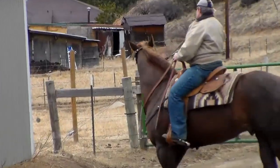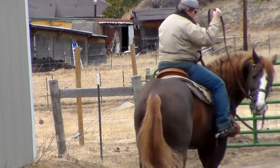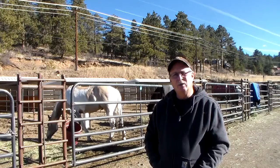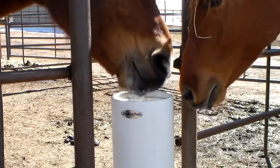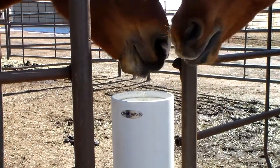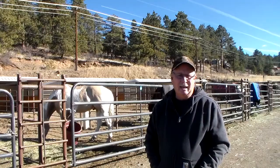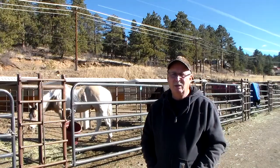We have a training facility here in Conifer, and so we have new horses coming in and out all the time, but we have a tendency to put those horses next to a horse that understands the drinking post. So it helps them learn it quickly. Usually it's a day, maybe 2 at the most.